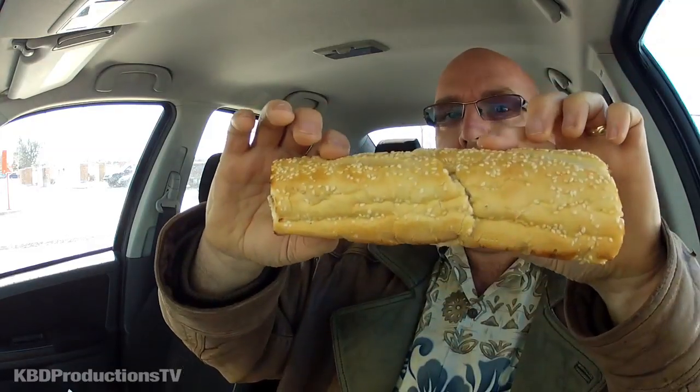Got three napkins. Nice. Little sticker tells you what it is just in case you order a bunch of them. This one says no onions for some reason. I guess there's no onions on it. Holy crap-a-mundo. I haven't had one of these in a while. It's been a while since I've been up to a Quiznos. But look at that sub, guys. Oh, nice. Look at that beef. Sweet.